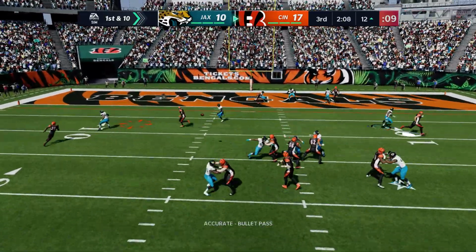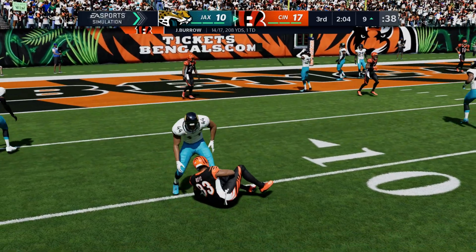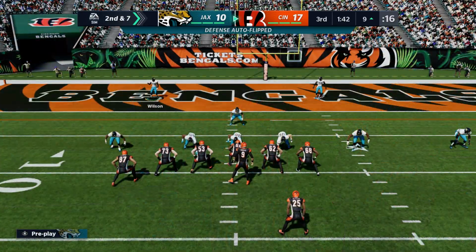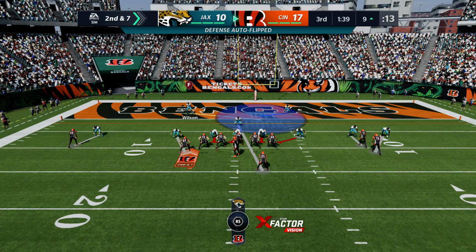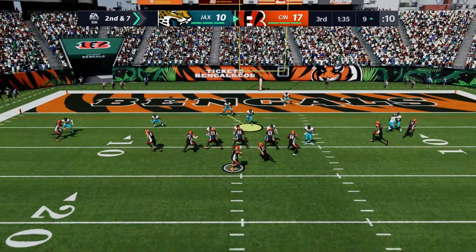Now Burrow on first down. This will be caught just inside the 10. And now they're inside the 10 as he's brought down at the 9. 3 yards the gain there, second down. 2nd and 7 at the 9-yard line.